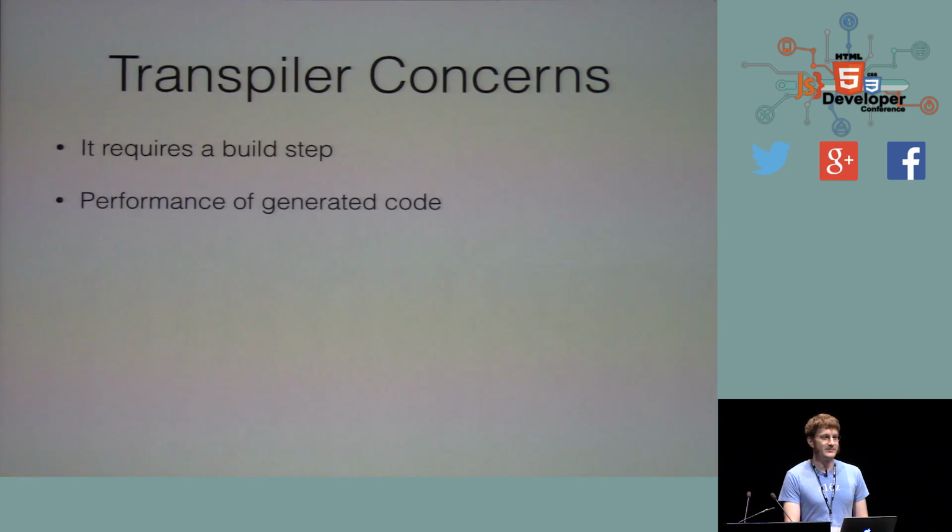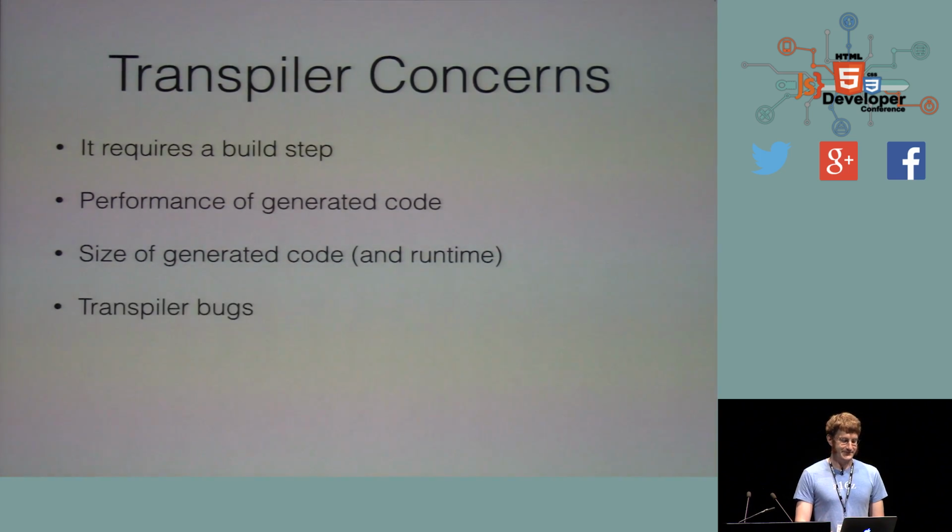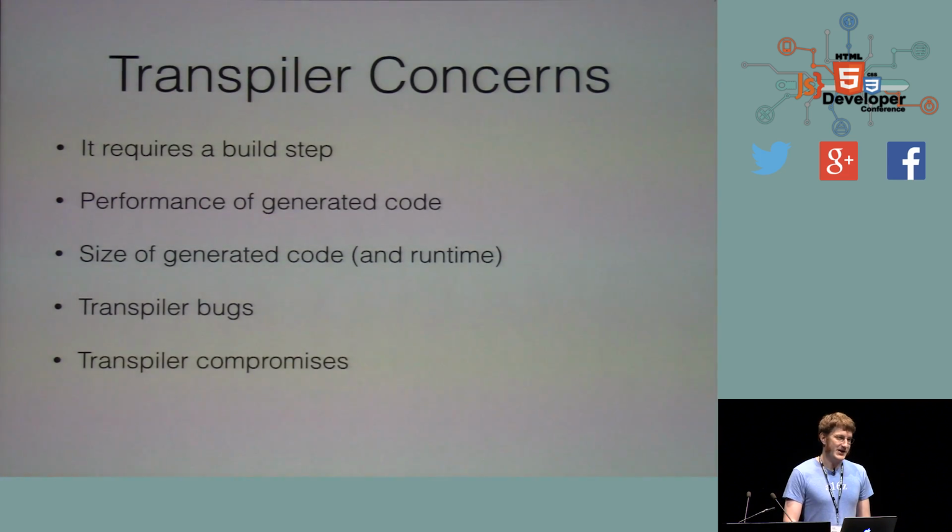Second of all, what about the performance of the generated code? You're generating this code. Maybe it's bloated. Maybe it has lots of extra functions in it. Maybe it does something slow. The size of the generated code and the runtime that accompanies that code. Does transpilation just blow up your code? Transpiler bugs. Anytime we bring a new compiler into our tool chain, well, compilers are notorious for having bugs, especially if they're new. Transpiler compromises.